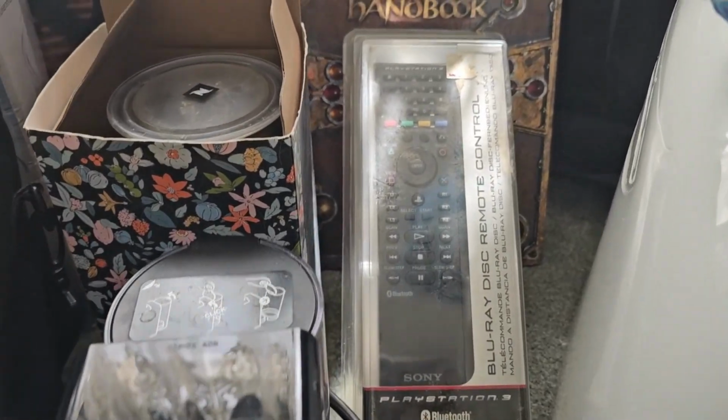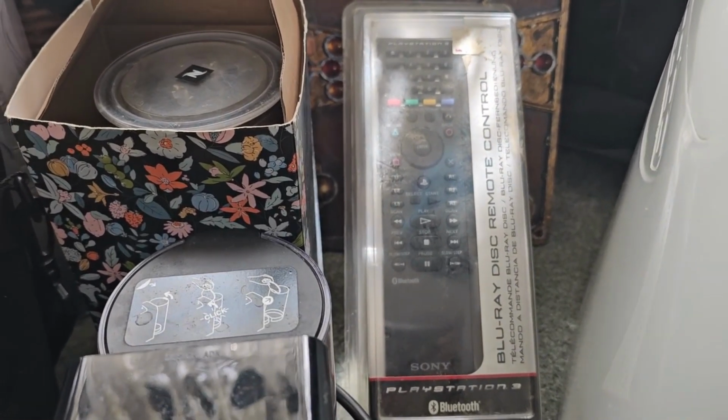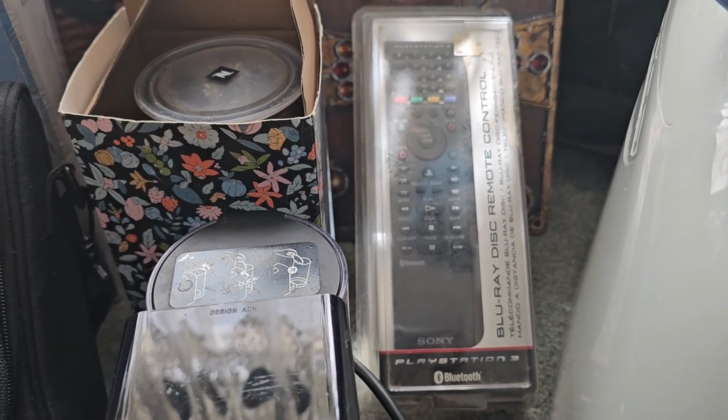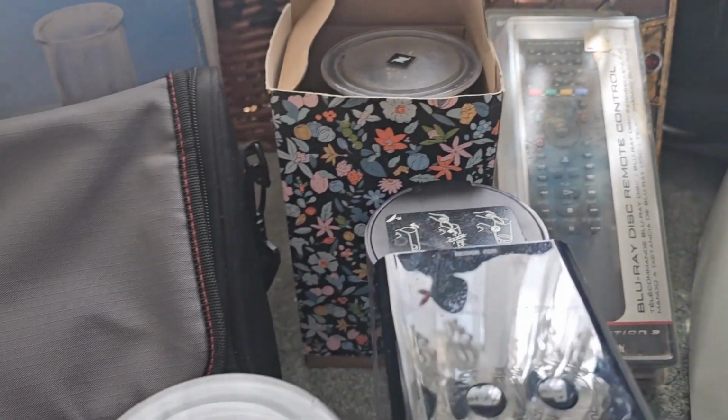Got a PS3 controller there, brand new in its box. Only £1 paid for that, the seller wanted. So yeah, looked at the comps on that, 20 to £24.